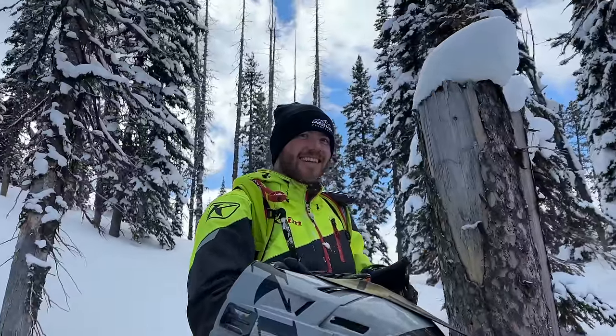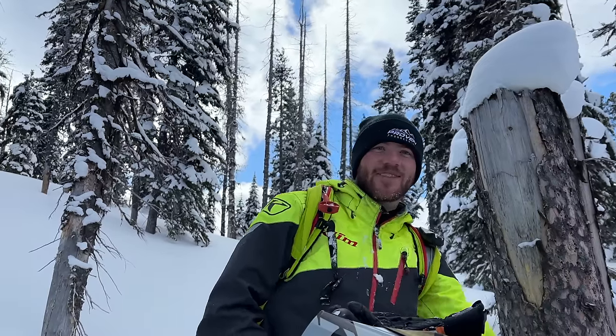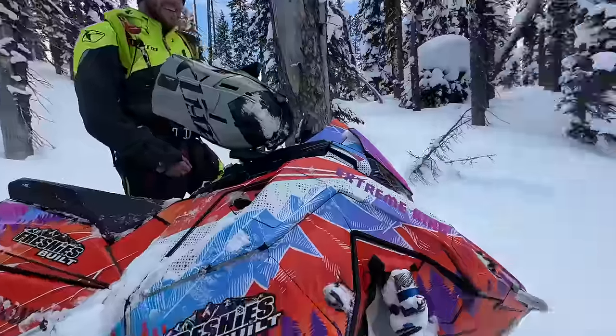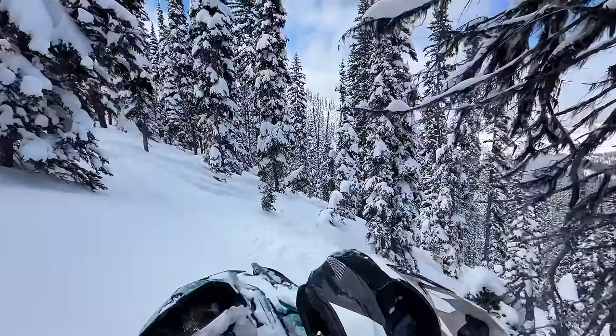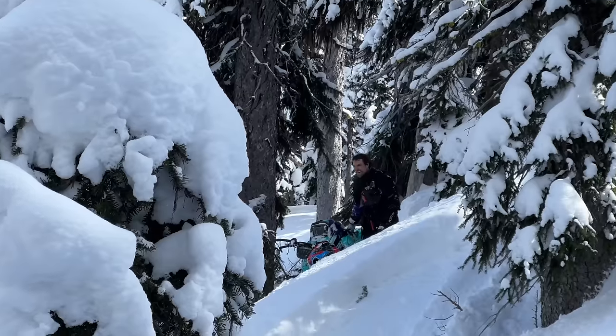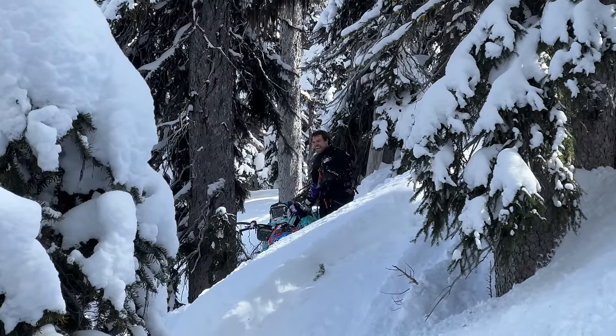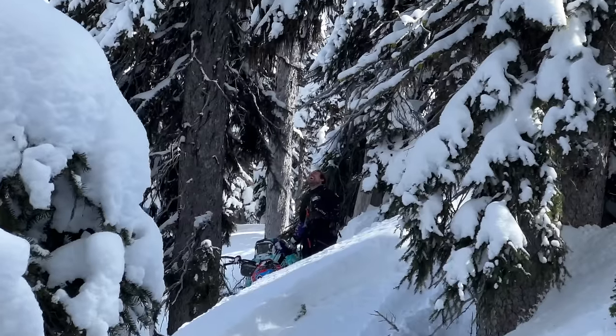How does it feel to be the only other guy on the top right now? It's great because I have a 9R and everybody else has boost. Sled is not the excuse today. Even the 165 boost hasn't made it out yet. Nice work, dude. That was an awesome line. That's the worst part, turning out and going back down through 6 foot trenches.